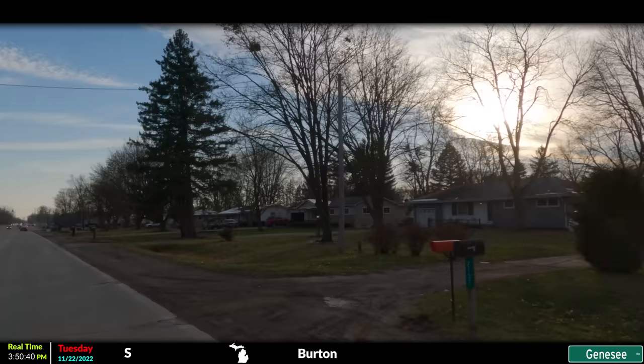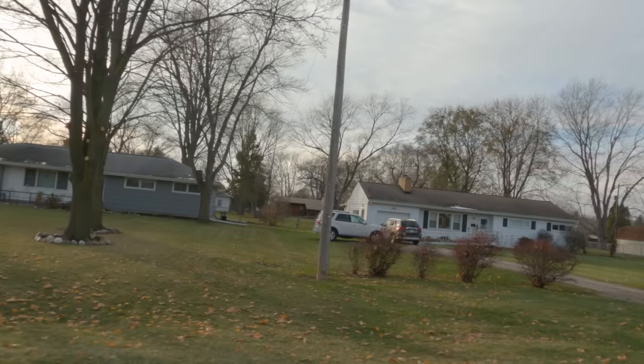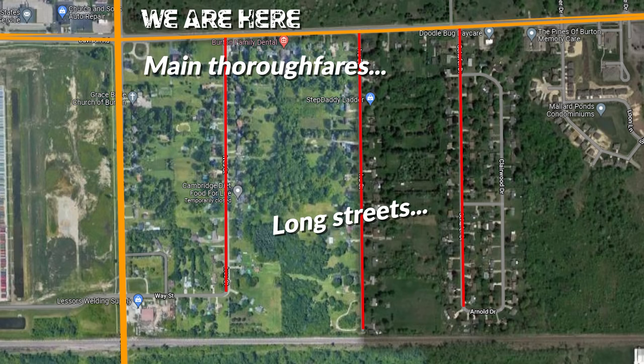Anyway, Burton is 23.5 square miles large, to be exact, and it's not densely populated by any means, as the city is made up of single-family homes with big yards off of the main thoroughfares, with long streets stretching out away from these thoroughfares that feature the same types of homes. And in between these thoroughfares, you have some farm fields and some trees, along with some subdivisions, some trailer parks, and other housing additions spread throughout the city.